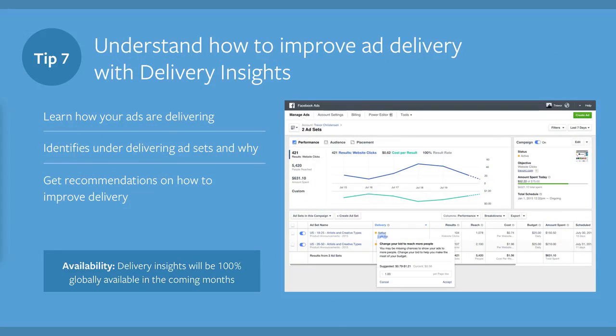And the last tip we'll share here is around delivery insights and how to improve your ads delivery using these insights. We just announced this week that within the next couple of months, we'll begin to introduce new insights into Ads Manager that are related to the delivery of your ads. These insights will begin to flag ad sets that are delivering less than their intended budgets, identify reasons why those ads might not be as competitive as they could be, and highlight specific recommendations that advertisers can take to improve delivery for those ads. So delivery insights will begin rolling out globally in Ads Manager soon, and eventually you'll be able to see these insights in the delivery column of the Ads Manager dashboard.